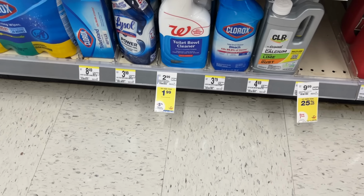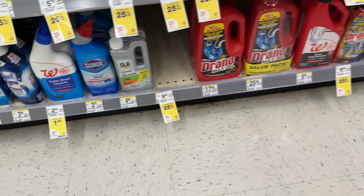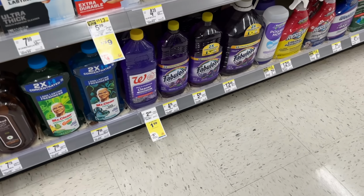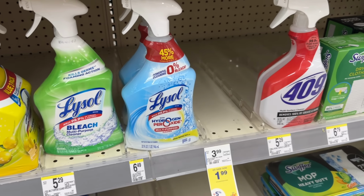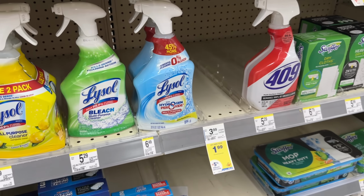We have some of the Walgreens brand cleaners on sale for $1.99. So if you're not brand specific, you could grab some of these for pretty cheap. It looks like they also have a multi-purpose cleaner, but my store is all out of that one.